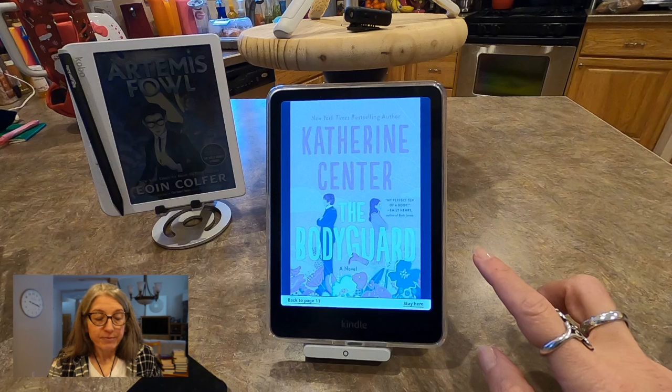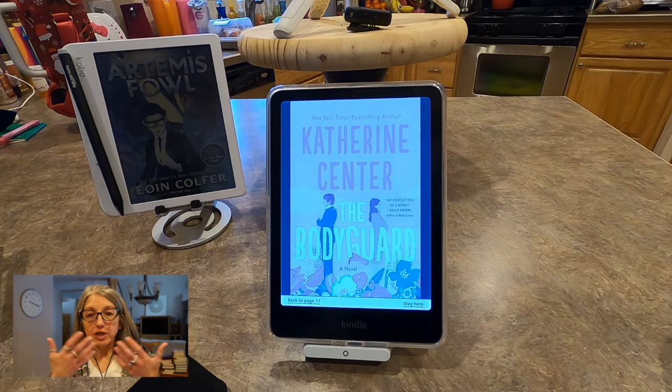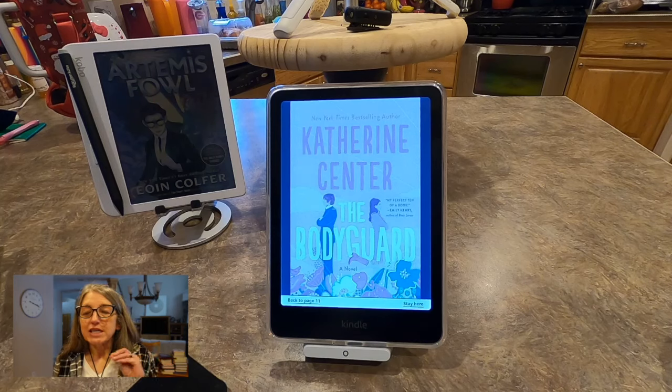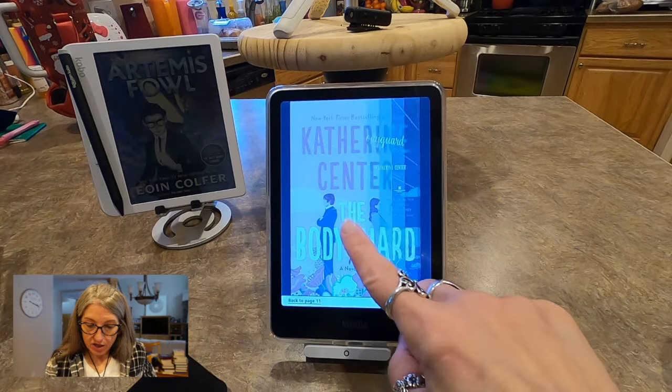I just think it's really pretty. So I feel like the screen is bright and crisp. There is no bleeding between the colors. I don't see any shadowing or any ghosting at all. Well, look at this. Look at how much color there is here.